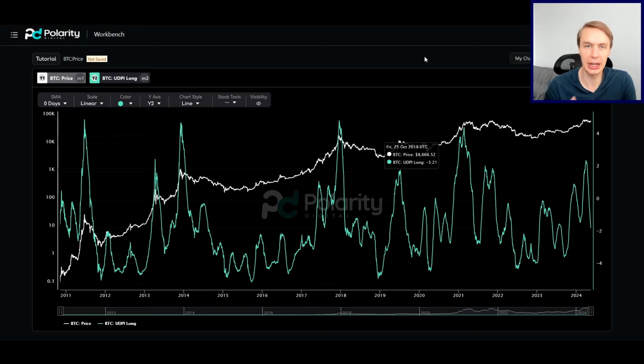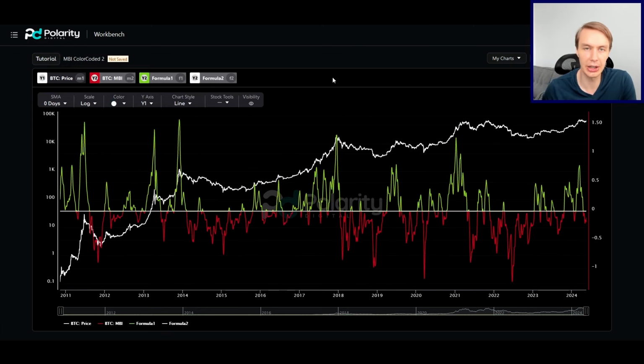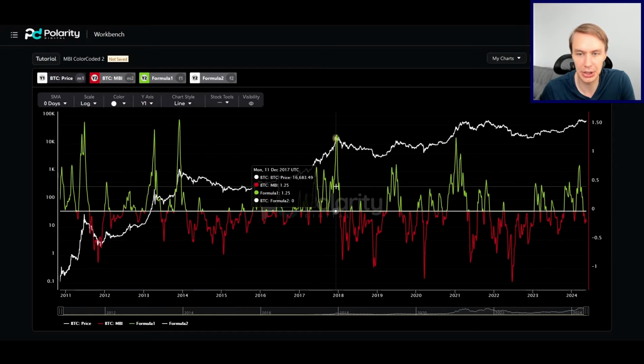Now, what is some of that data I'm also going to be looking at for what the longer term outlook is, if that remains bullish? So one of the models that I like to keep an eye on is the momentum bias indicator, or MBI. This model cares all about momentum, as the name suggests.